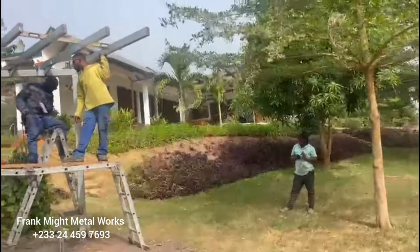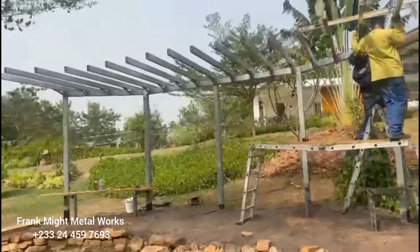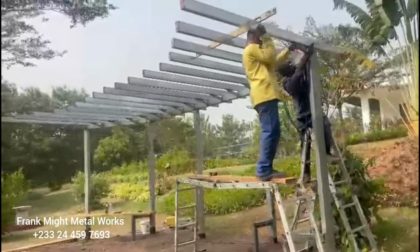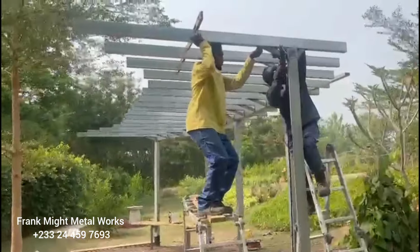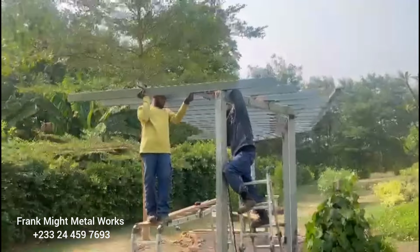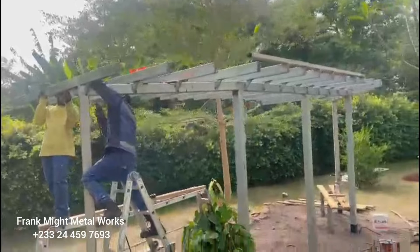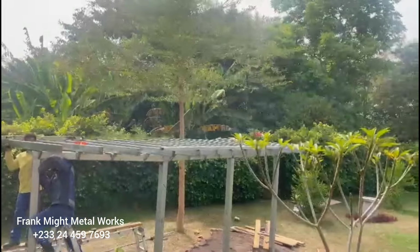Yeah, Astaman and his boys doing the magic here. The Grapes Vineyard Pergola metalwork happening right here in Vliet, close to the tallest waterfall in West Africa. You can see the precision, the alignment and the designs. Beautifully made.